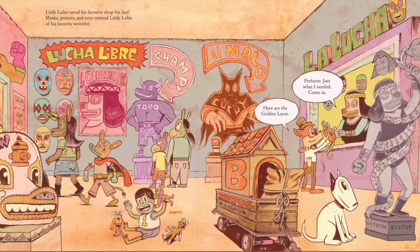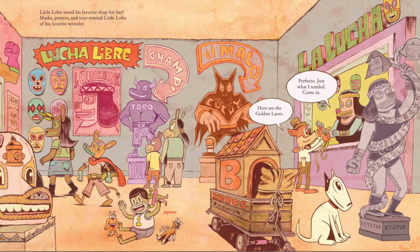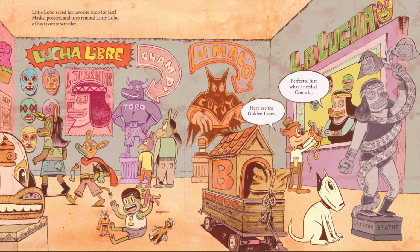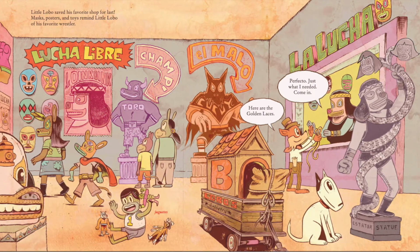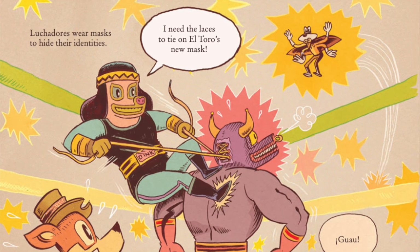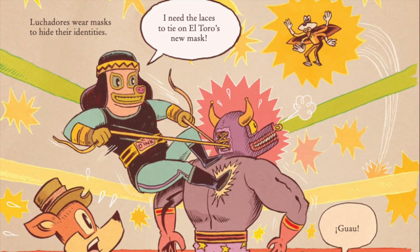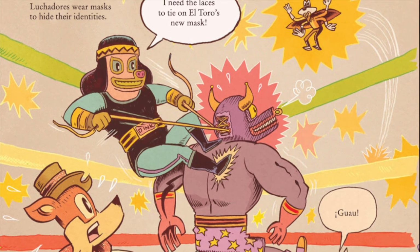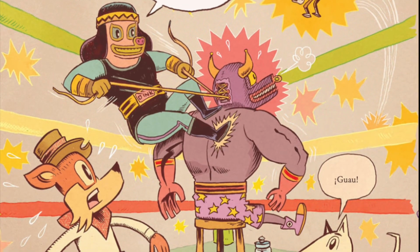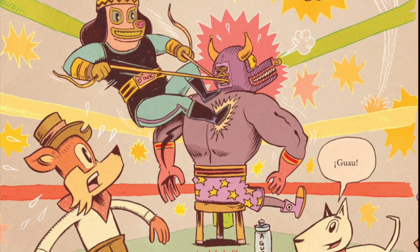Here are the golden laces, says little Lobo to the shopkeeper. Perfecto, just what I needed. Come in, says the shopkeeper. Luchadores, wrestlers, wear masks to hide their identities. And what's the shopkeeper doing? What's he doing with the laces? He's saying, I need the laces to tie on to El Toro's new mask.